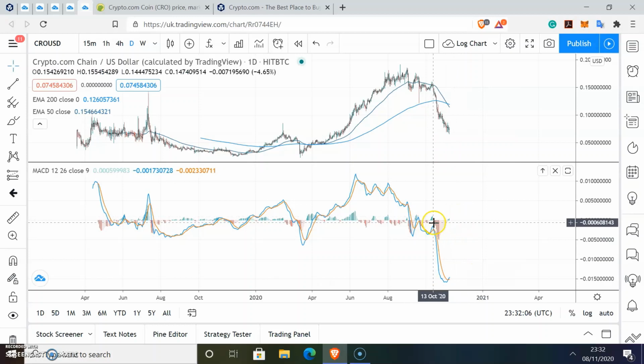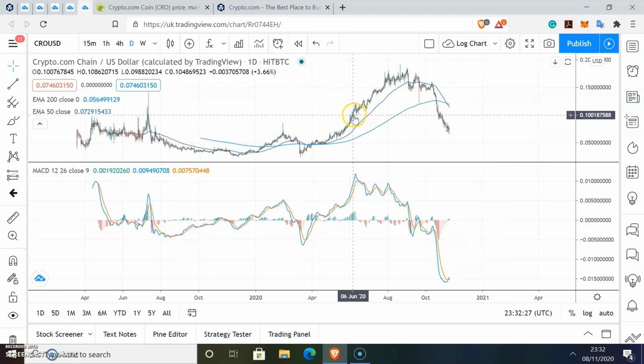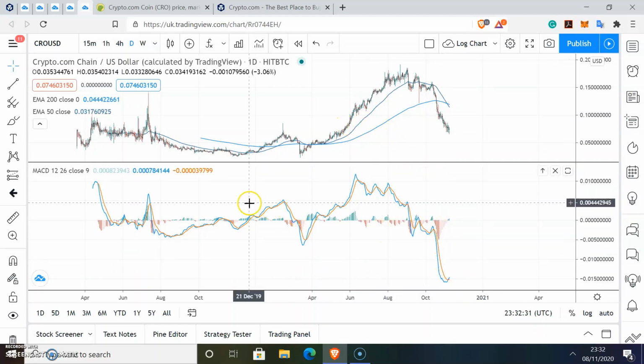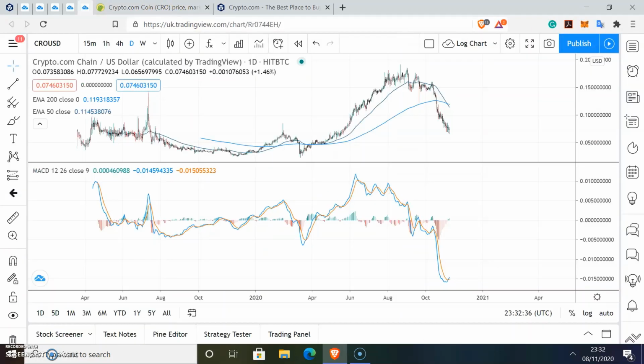So we might not see that happen for a little while, but given the fundamental adoption of CRO, they now have over 5 million customers throughout the world, and the continuation of staking requirements with the CDC coin, Crypto.com coin, I'm very, very confident that within 12 to 18 months, we should see a nice capitulation up towards the 30 cent or perhaps even higher region for the Crypto.com coin based on this technical analysis at the moment. That concludes my analysis of the Crypto.com coin.